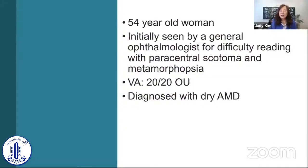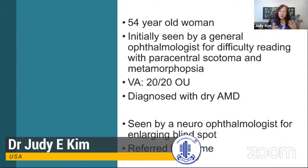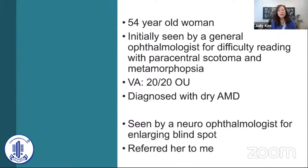So this is a 54-year-old woman who was seen by a general ophthalmologist first for her complaints of central scotoma and metamorphopsia, and yet she had 20/20 vision. At that time, she was diagnosed with dry macular degeneration. But because her symptoms were not correlating to her retinal findings, she was seen by a neuro-ophthalmologist, and she was complaining of an enlarging blind spot. But then the neuro-ophthalmologist saw the retinal findings and said, something's not right. So she comes to me.